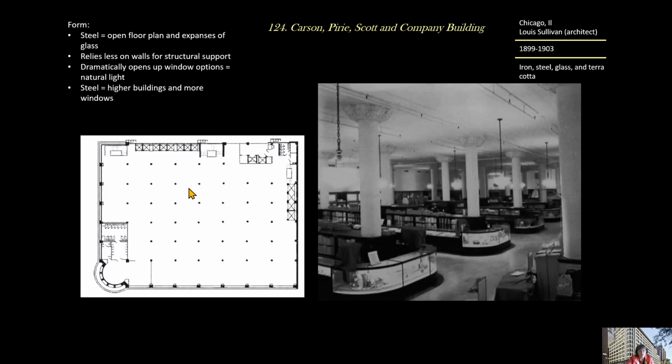Then, if we look at our kind of floor design, you can see that there are these little dots. And in the Roman and Greek temples, or in the Alhambra, these little dots represented columns. Now, that's not untrue. These still are columns on the inside of the Carson, Pirie, Scott main two bottom floors. But the difference is that these columns are made of steel.